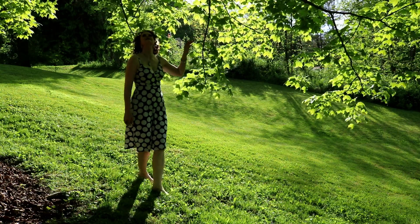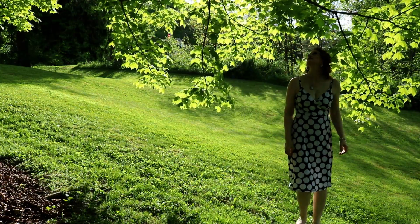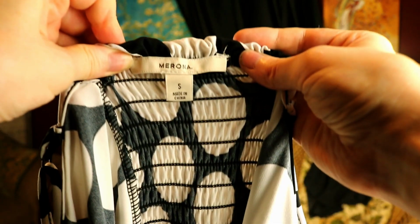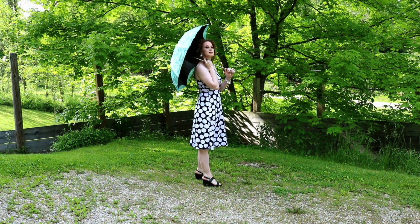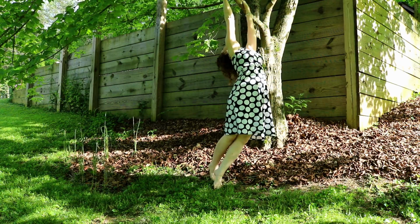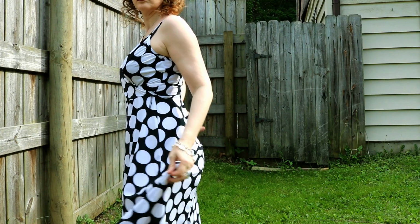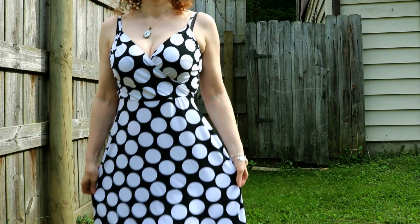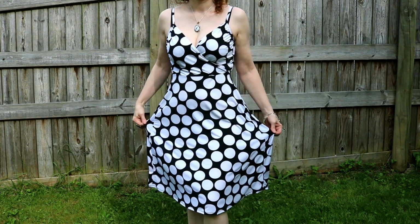Alright, let's talk about this outfit. The primary piece, of course, is the dress. It's by Morona, which is a Target brand, isn't it? But I found it at Goodwill for just $1. And since it's thrifted, I'm not contributing to fast fashion. The weird thing here is, I have never been tempted by polka dots before. But this pattern drew my attention and I just couldn't leave it on the rack.